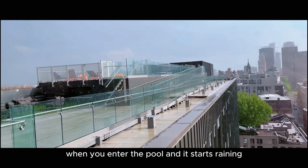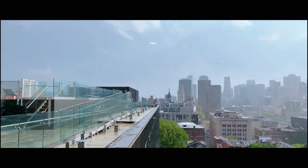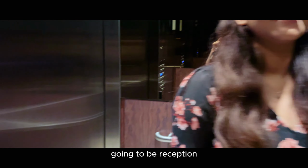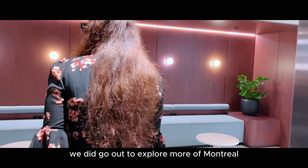When you enter the pool and it starts raining. Like literally. Just our luck. And we've changed our outfits also. Looking nice. So after changing, we did go out to explore more of Montreal.